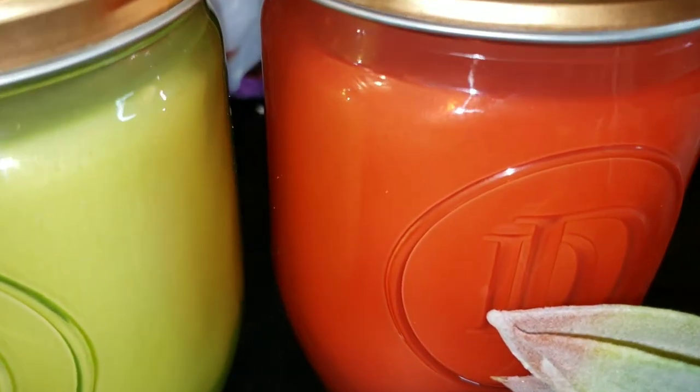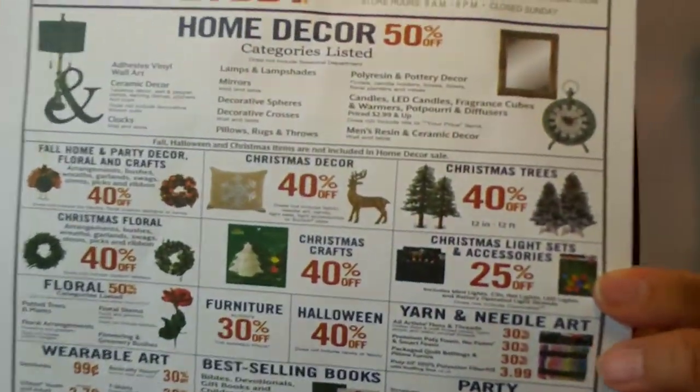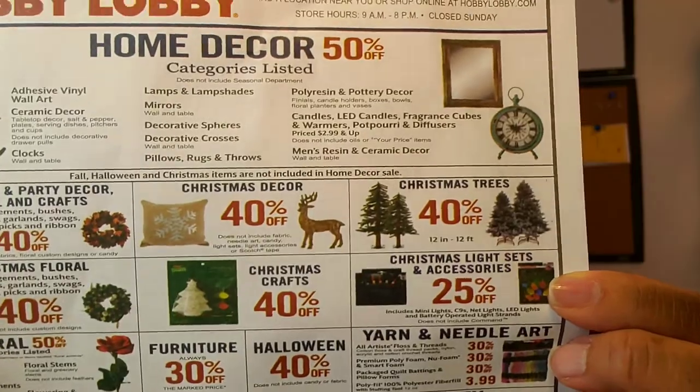Their Halloween decor is 40% off. Christmas decor, people was in there buying Christmas trees and plates and decorative stuff. The Christmas decor is 40% off. Christmas trees 40% off. Your Christmas light sets and accessories is 25% off, as well as floral wreaths are 40% off. But the fall decor right here is 40% off.